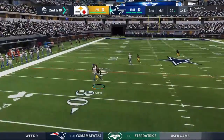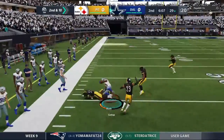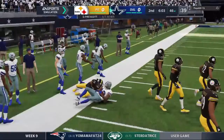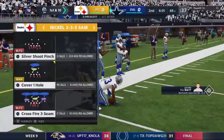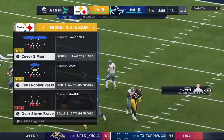Out of the gun. Here's Prescott. Got an open man. It's Michael Gallup. And he slips up past the 45 before being tackled. It's a pickup of 17 and a first down. First and 10. Well, that certainly has to feel good.